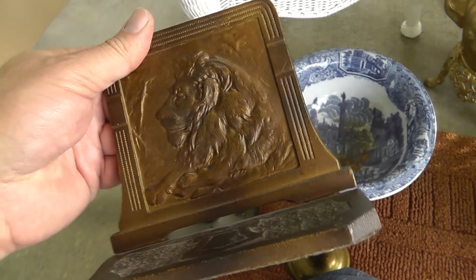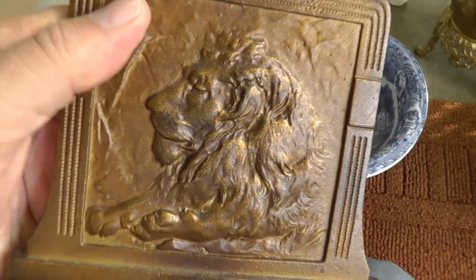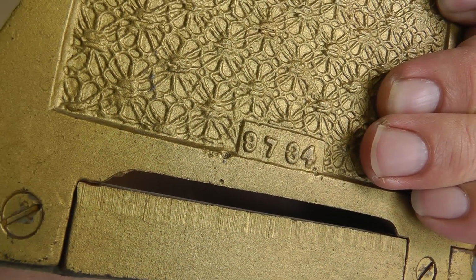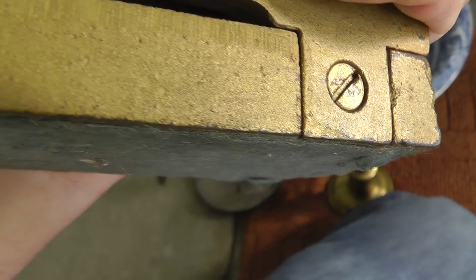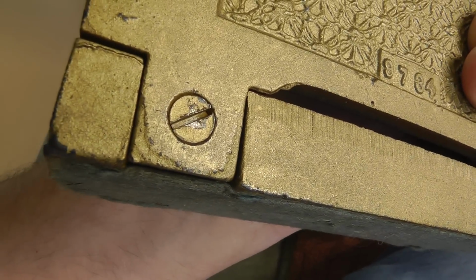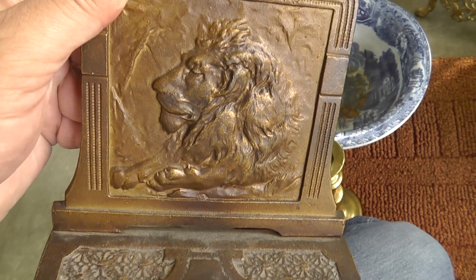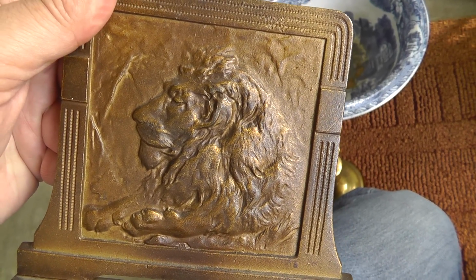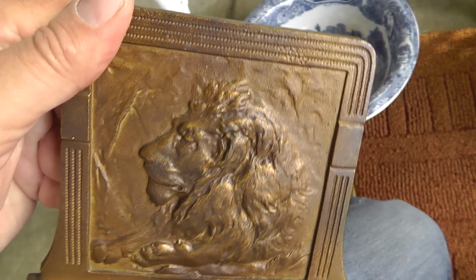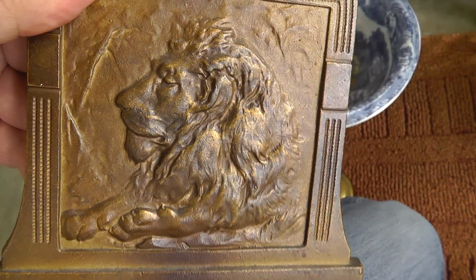Really nice, well done cast iron or bronze-lined bookend. The number on the back makes it easy to look up. You can tell it's got some age. It's from the 1900s, 1920s. It's got the old slotted screws, not the Phillips head. This was made by the Judd Company, and a pair of these should bring 100. This one by itself, I'd put about 50 or 60 on it. Nice piece.